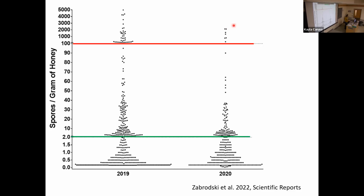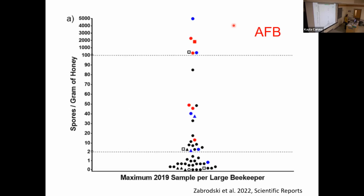American foulbrood. Then we looked forward into the future, and based on those risk categories, looked to see how many beekeepers had outbreaks. What we found, the red dots here, represent outbreaks of American foulbrood. We didn't see any new outbreaks of AFB in our low risk category, and we saw the highest incidence of AFB in our high risk category, and only some AFB in the intermediate category. So this would suggest that our test is a good one, and that perhaps beekeepers can now use this test to inform their antibiotic use.